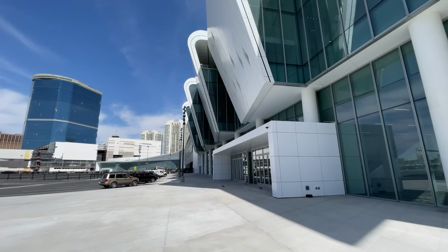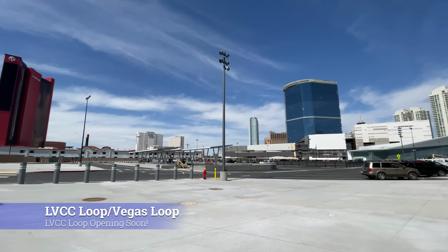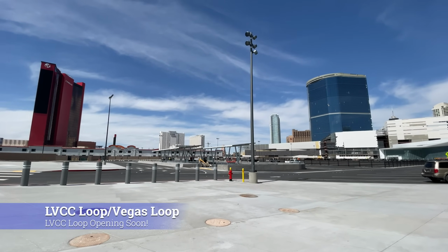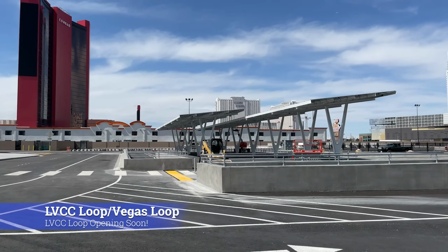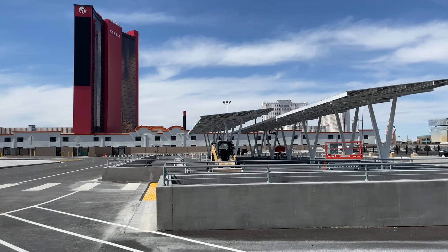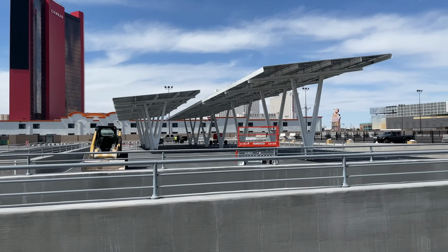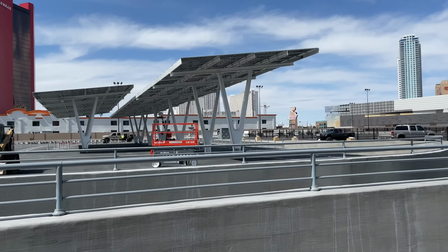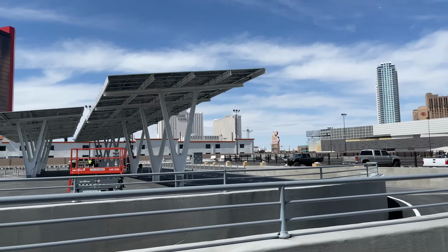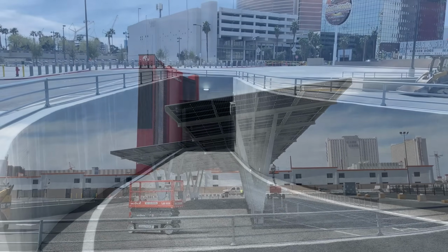One giant newsworthy item with the convention center expansion is the Las Vegas Convention Center Loop, which is the Boring Company's Tesla Loop system. And this is one of the 3 stations. This is the area near the expansion, and this is station number 1, actually. And the Teslas will come out of this tunnel. They'll either be Model X or Model 3 shuttles to begin with. They'll park, people will get in, and then they will go around the other way. Pretty simple.